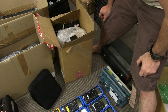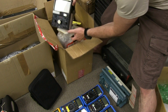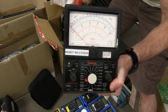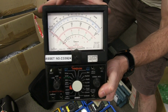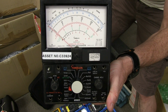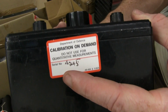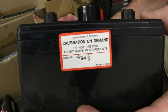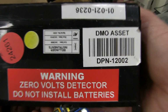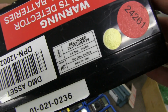And of course, no surplus score is complete without a box full of old, ta-da, Simpson 260 analog meters. Look at this. I think I've got like 5, or 2, 4, 6 Simpson 260 analog meters. Sure, that's bringing a tear to the eye of all those Simpson fans out there. Calibration on demand. Do not use for quantitative measurements. Serial number 4245. Is that how many of these suckers they ordered? Warning, 0 volts detector. Do not install batteries. And last calibrated. Brilliant. Look at this. They were still calibrating them in 2009.